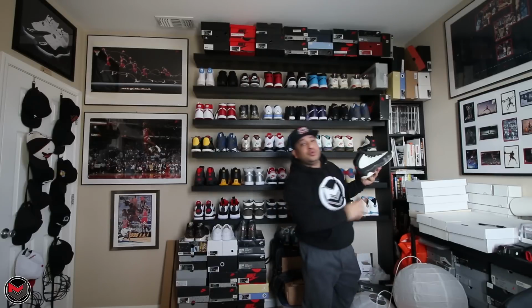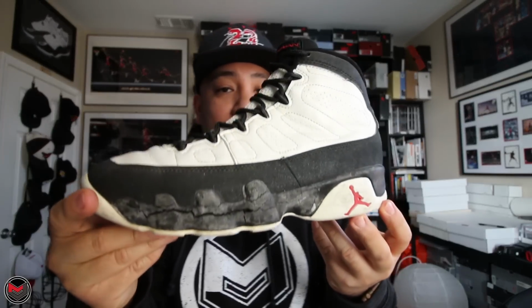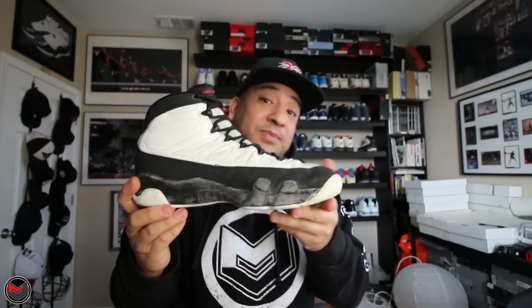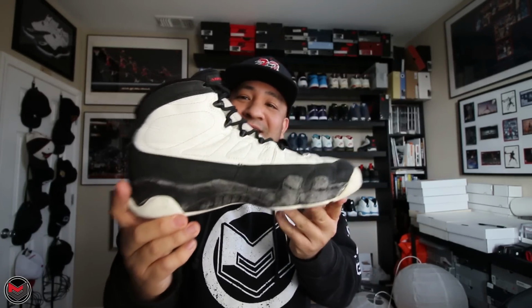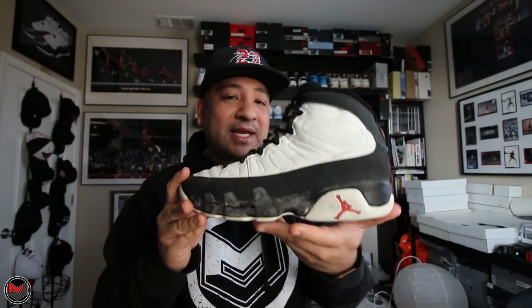So the second shoe would be this bad boy right here. This is the OG Air Jordan 9 white black, or Chicago, or Space Jam, you guys like to call it. This sneaker was featured in Space Jam, but it is not the true Space Jam that we all know, which is the 11. But this one I found on a Facebook deal, and I think it was about 60 bucks.